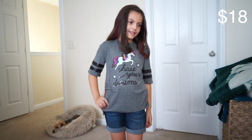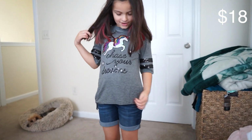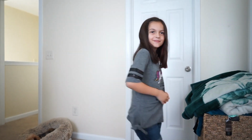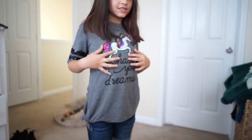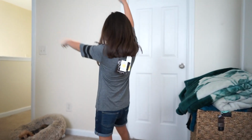Alright, Sabina has her cute unicorn shirt on. Can they see it, Sabina? It says, what does it say? Chase your dreams. Sabina, come here so we can see. Alright, so this is what the shirt looks like. Super cute. We're into the unicorns. Do you like it, Sabina? It looks really comfy. It fits you really well.